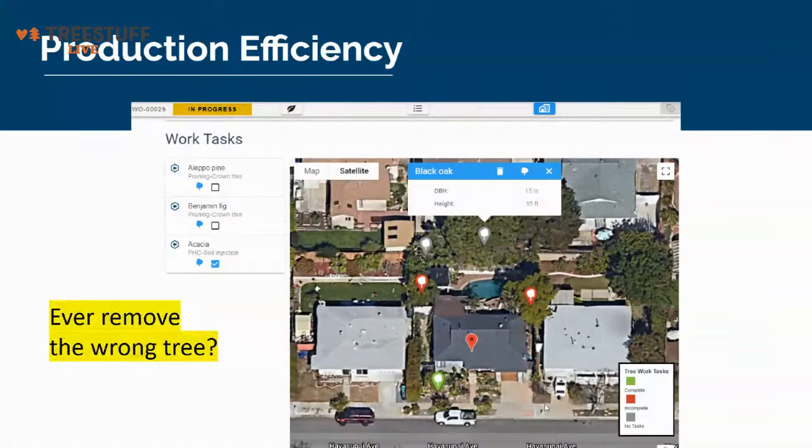Multiple day jobs: you've got 60 trees, and you've estimated it for a crew of five to perform in 3 days. End of day one, the crew comes in: yep, we did 20 trees, we're a third of the way through. Well, did you do the 20 easy trees or did you do the 20 hard trees? There's a big difference there.